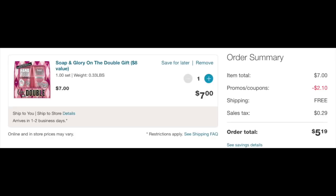With the 30% off, it's subtracting $2.10. Free shipping to the store, with the Michigan tax, is 29 cents. I would surrender $5 in points. I'm looking at paying 19 cents for a really cute stocking stuffer or something extra to throw in a gift. Or hey, if I wanted this for myself, 19 cents, I'm not going to cry over that. That's a really good price point.